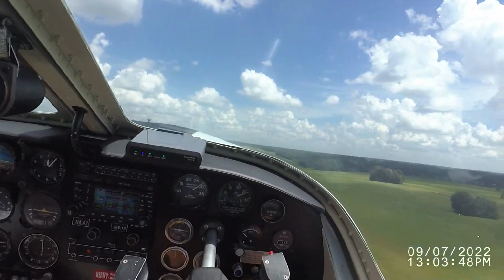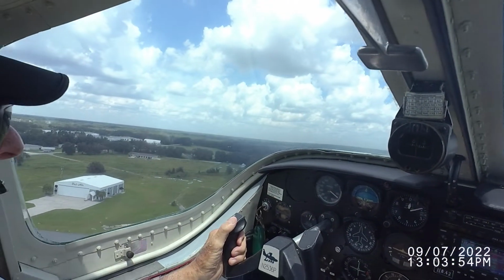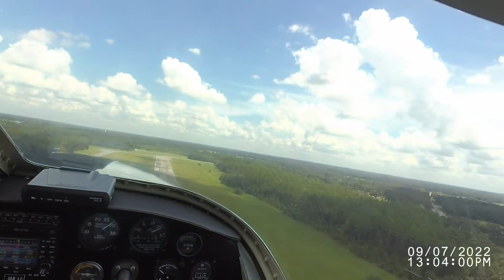Gear up. The traffic, Skyhawk 218 Romeo Alpha, is joining the 45 degree left downwind for runway 05. He changed his mind. He's left downwind now. He changed it, over there somewhere.